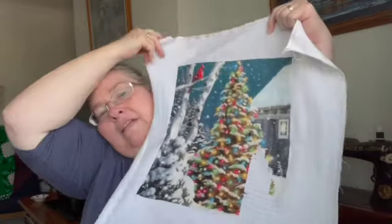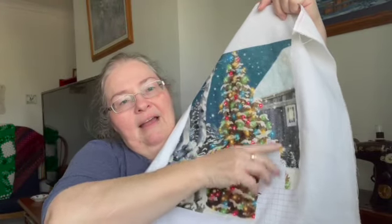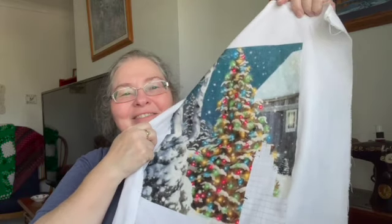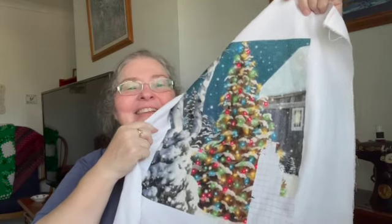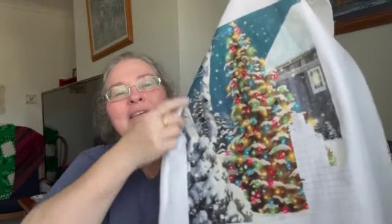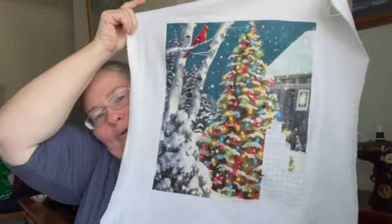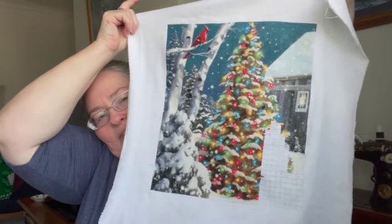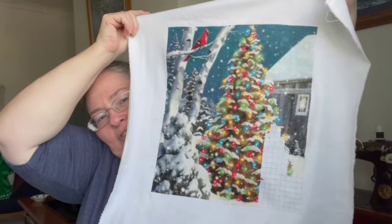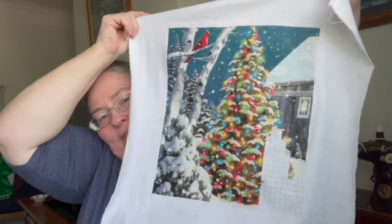Strangely enough, the bit I was dreading was this building here, and it was the easiest because it wasn't that many colors. You could just zoom through, and it was working out really well. All going well, this should be a finish soon, and we shall see. It's coming along really well.